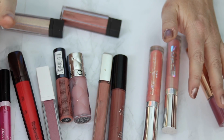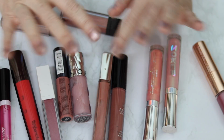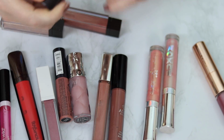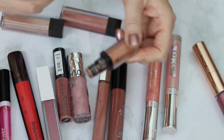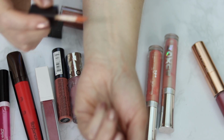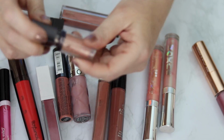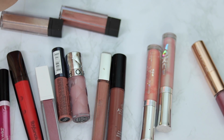Y'all, lipstick is hard for me to get rid of. Lip gloss is even harder because I love it so much, but I just can't use all this. The first one I have is just a small sample size of Laura Mercier, and this is in Sparkling, and it just looks, let's do it right here, like that. I don't love the formula.